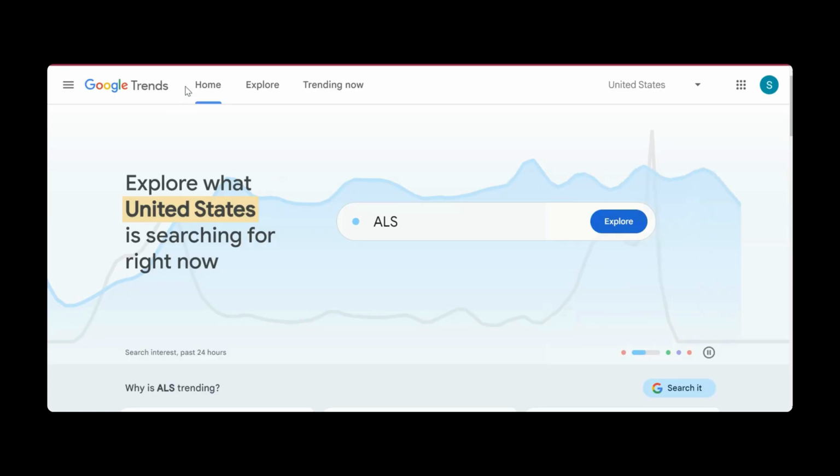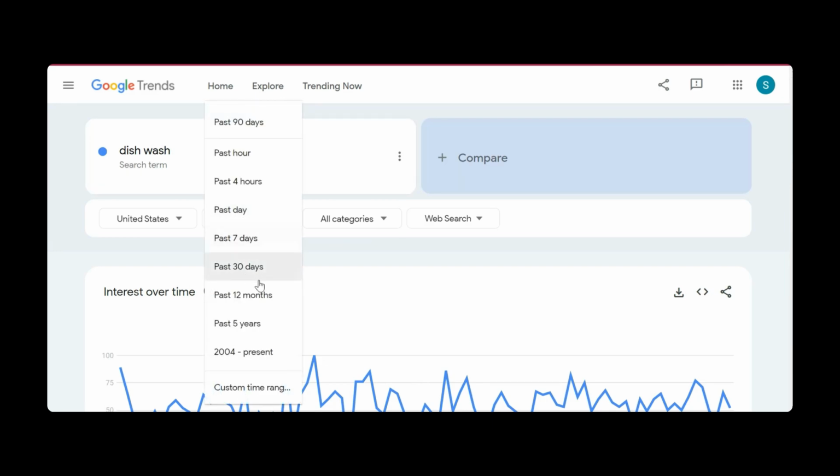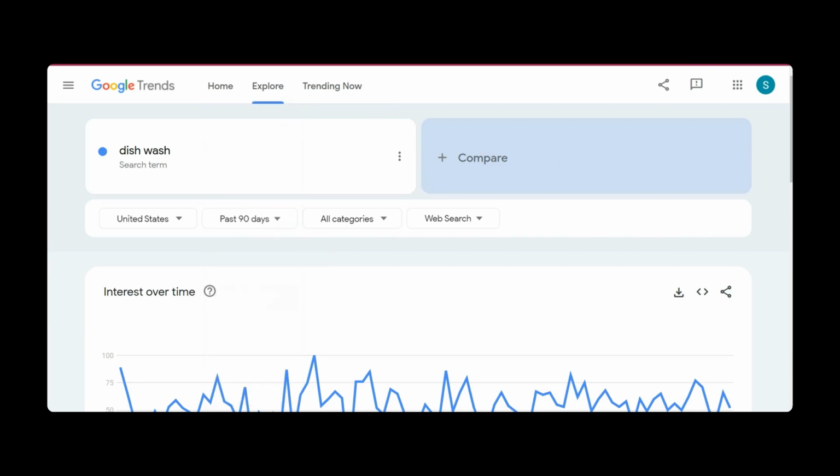Okay, so let's check Google Trends and see how many people are searching for this product on Google in the USA, because Google is the second place people use to find products after Amazon. Simply go to Google Trends and search for a keyword by choosing the location on the top right. Let's say we want to examine the stats for the past 90 days. We can simply select the duration we want to check, and I will search for a keyword, for example dishwash.